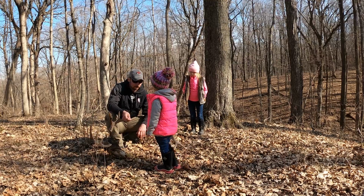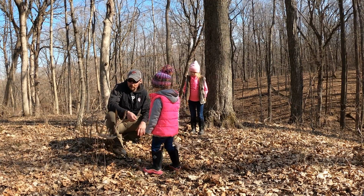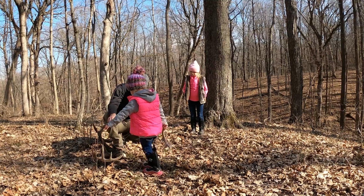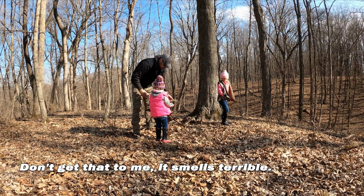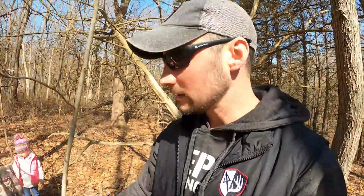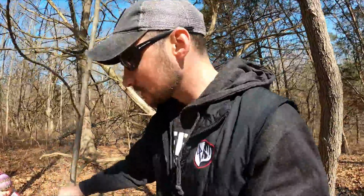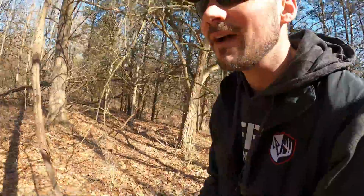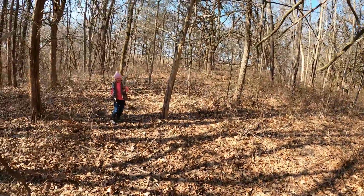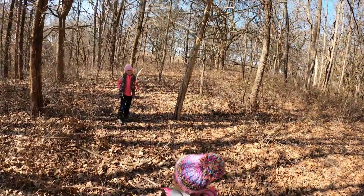not the way we wanted to find him, but we found a shed and found this nice buck. Daddy, don't give that to me. It smells terrible. They're wet and nasty. All right, yeah, so I'm just pointing out to these girls that these deer bed right here in several spots. And I think I saw it anyway. Claire found a big one. Oh, yeah, babe.